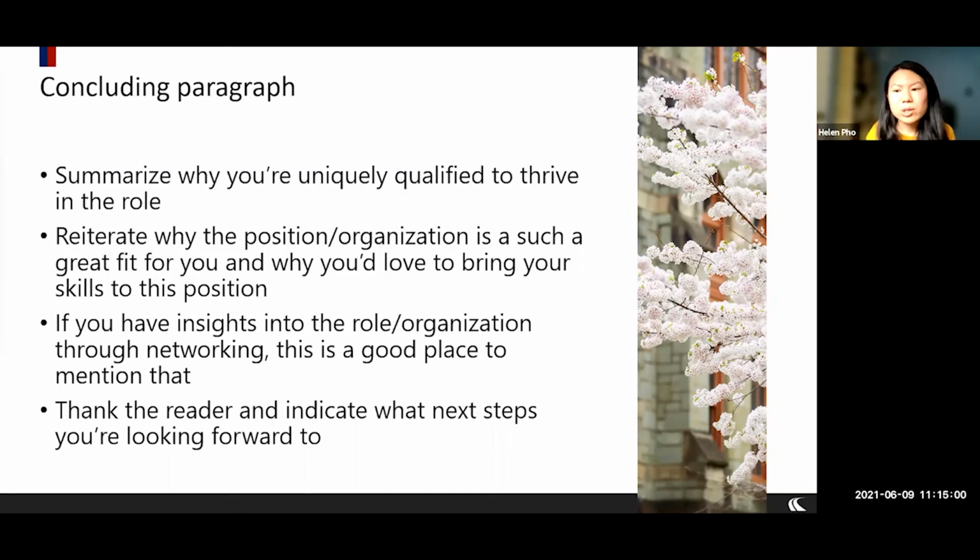Going back to how people skim a document, maybe they read the first paragraph, the last paragraph, and your topic sentences. It's much like how you would skim when you're doing academic reading. So the concluding paragraph is an opportunity to summarize why you are uniquely qualified to thrive and be very successful in this role. You also want to reiterate why you're a good fit for them, why you'd love to bring your skills to this role.